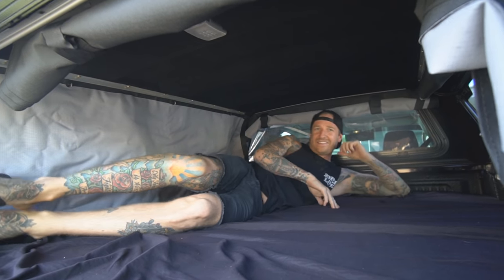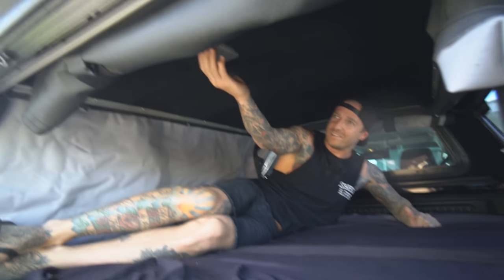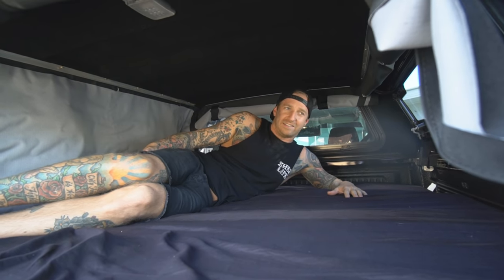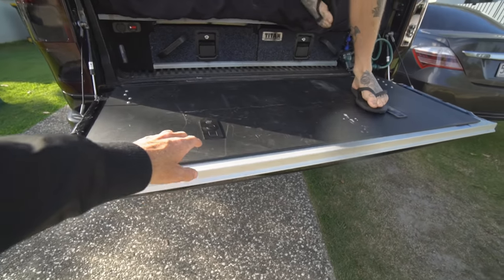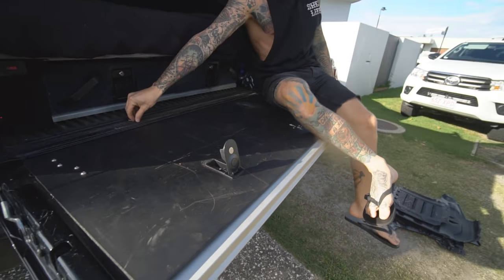Oh, that's actually better lighting on the camera. Curtains, we got interior light. Curtains all around, block out, it's great. Doors. And got a couple of power outlets here as well. Oh, we got this.